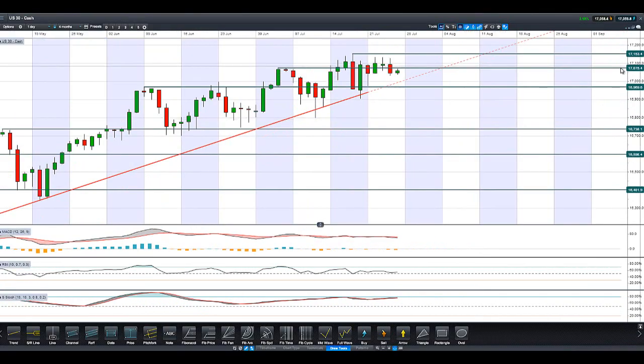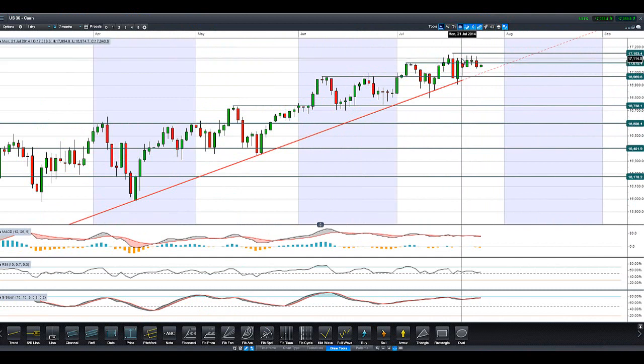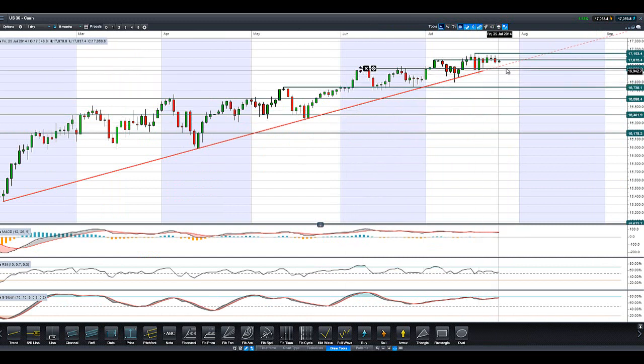US 30 is trading below potential support at 17,075, posting a little bit of a negative candle there yesterday. Obviously, when you're at multi-year highs and hitting fresh all-time highs like the SPX 500, and the Dow has been doing incredibly well as well, that's not massively surprising. So we're potentially dropping down to this kind of trend line.